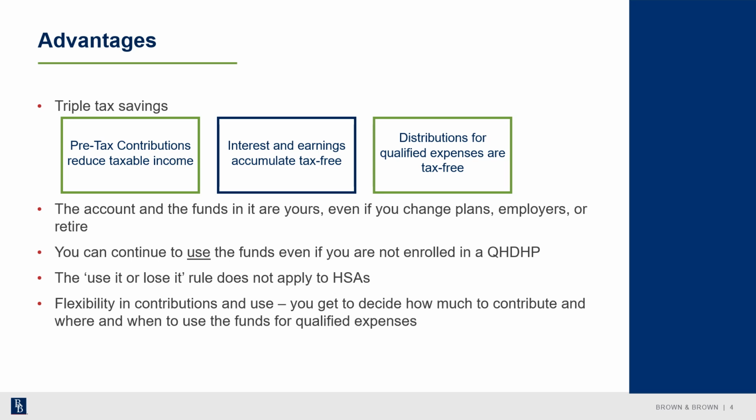Now, the use it or lose it feature that we're familiar with flexible spending accounts does not apply to health savings accounts. So you never have to worry about using up the dollars by the end of the year or face forfeiture. They just continue to stay there and grow for your future use. And one of my favorites is there's flexibility in the contributions and how you use them. So you get to decide how and when you want to contribute, and where and when to use those funds for qualified expenses. A lot of flexibility there.